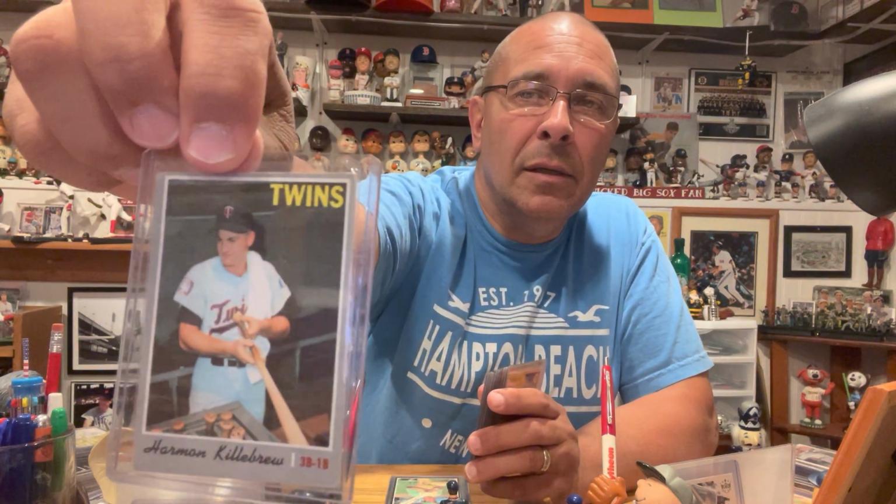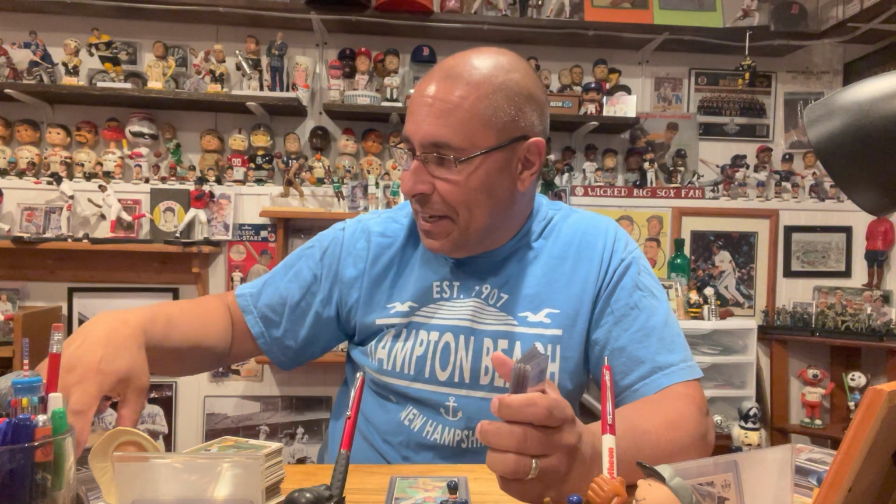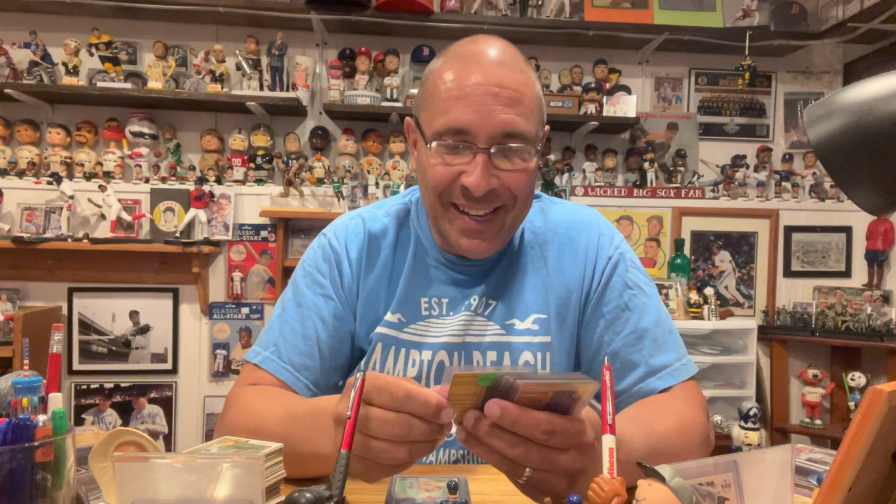All right, next up for 1970 is the great Harmon Killebrew, card number 150 from the Minnesota Twins. I saw him hit a friggin' moonshot at Fenway Park when I was a kid. I mean, that thing was long gone. Hard to find. Next, from the Chicago Cubs, Billy Williams.